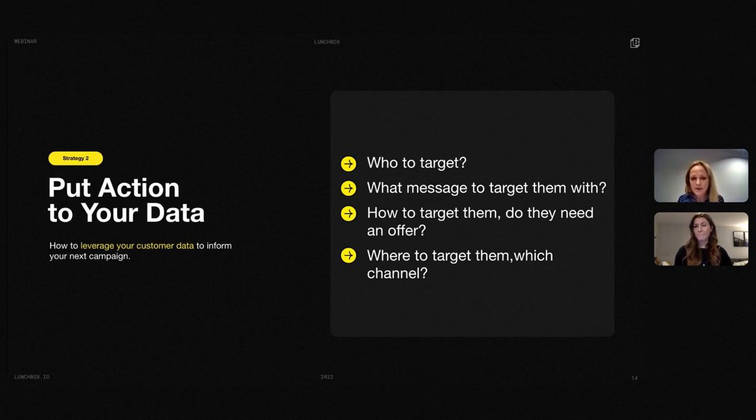So very simple, very easy. You've got to do it. And that is such an easy first place to start. It's just, where are they spending their time?